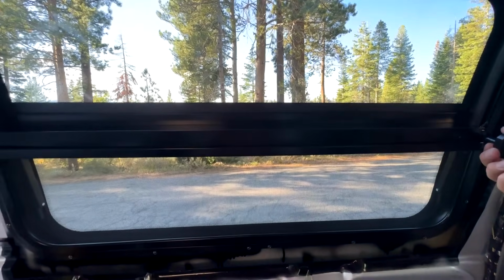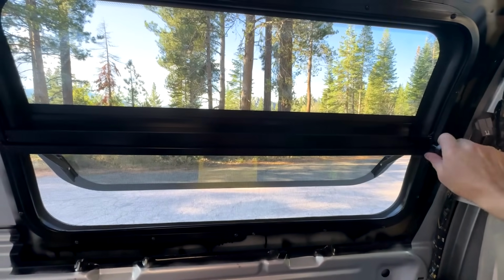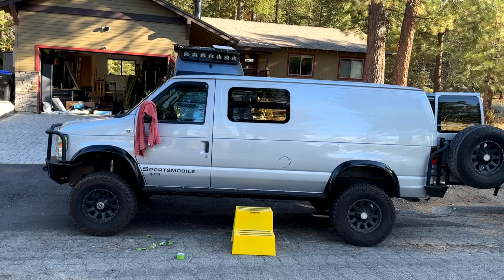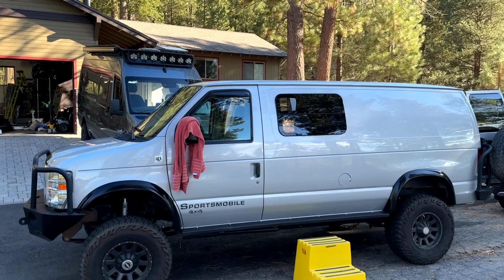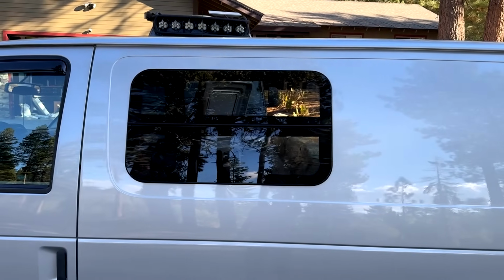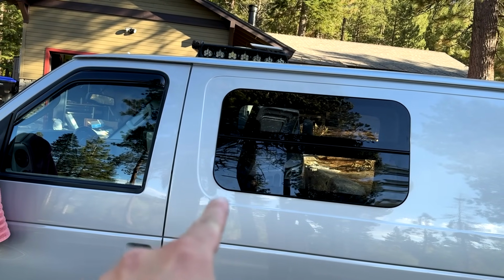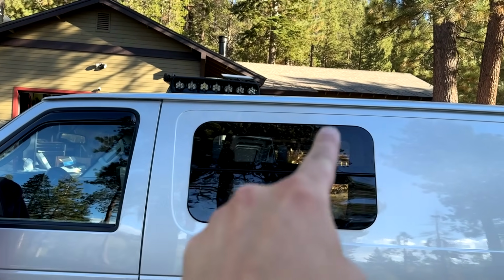Cool thing about this window that I haven't showed you guys yet, if we twist this, that's what actually opens the window. So we get a good bit of airflow going. And this is what it looks like from the outside. So it is perfectly centered with the front window. It is also perfectly level. I also tried to continue the same distance on the radius right there so that it gives it kind of a nice even look.